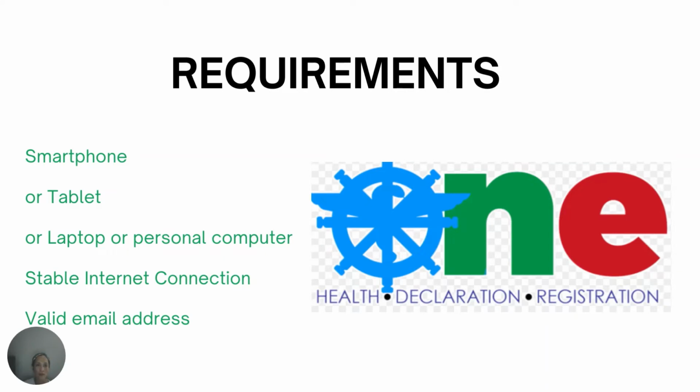Okay. Now, what are the requirements to register for the OneHealthPass? Since this is an online system mainly used for data gathering purposes, you would need to provide accurate and critical information related to your health status, your personal background, and your travel history. All right, so you would be using a smartphone with stable internet connection. You can also use your tablet, your laptop, or your personal computer, and a valid email address, because after your registration, you will receive a confirmation email including the details of the OneHealthPass registration or the QR code.